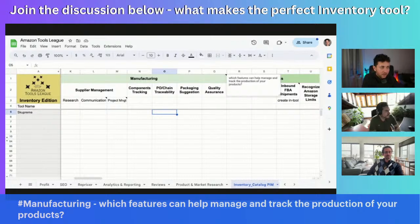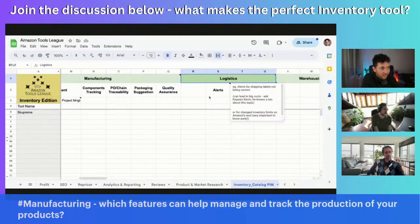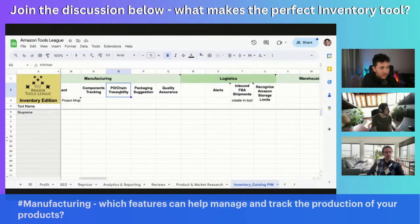Cool. So I also heard you say something about container planning. Is that still in the manufacturing area, or would you say that's maybe part of logistics? So that's part of the PO chain traceability. You want to be able to trace it and manage the data, put it into containers, and manage it in an efficient way. That's kind of what Eli was trying to get at. It's all about efficiency, and to David's point, they're all interlinked.